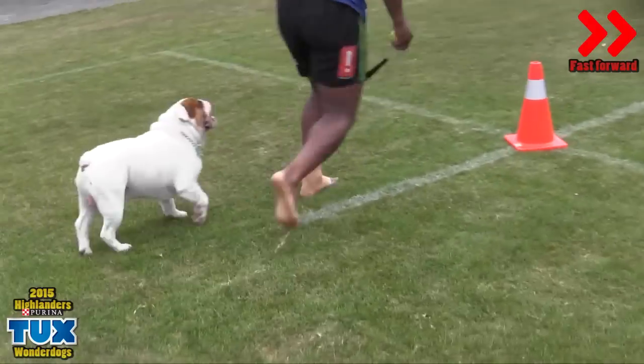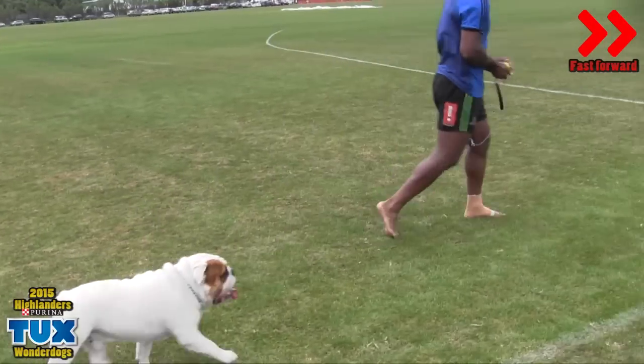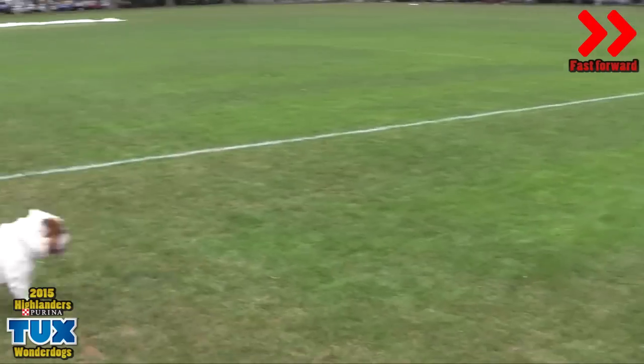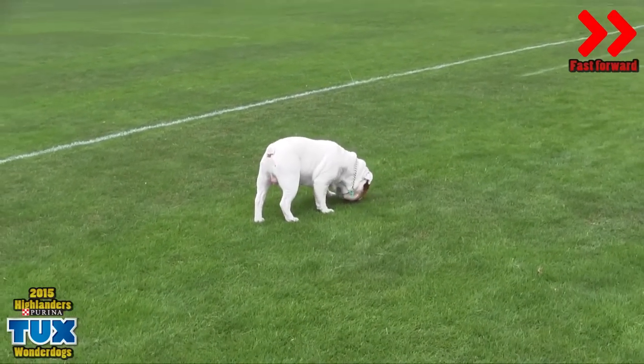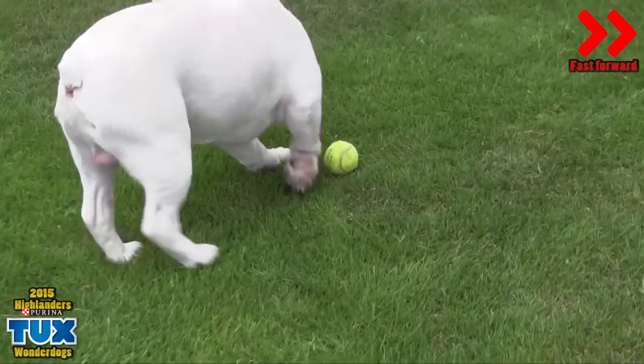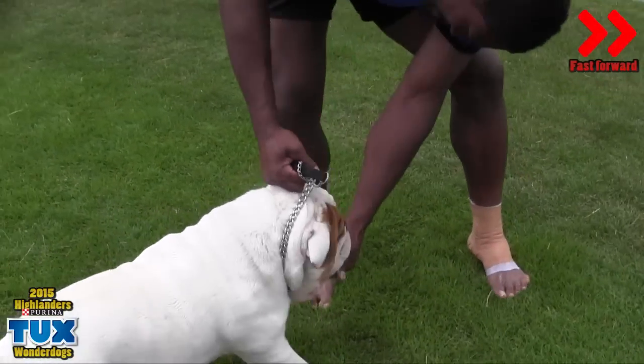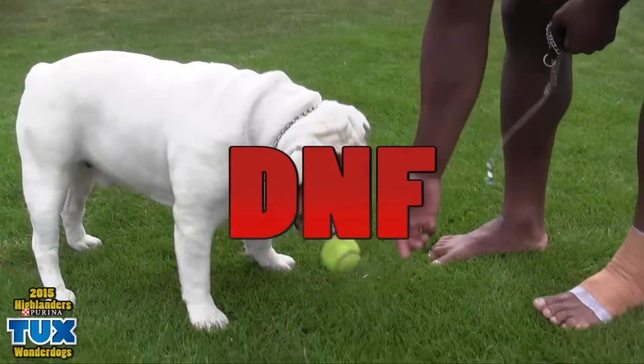Great, great technique over the tackle bags. It hasn't quite made the cone, but we're going to probably let him off with that. Should be able to fit in his mouth, but I'm not sure. He might swallow it. I think he's beached as well. The 30 degree heat's getting to him.